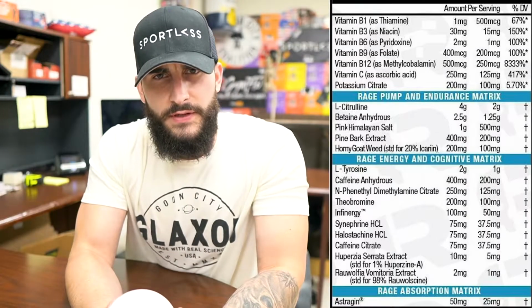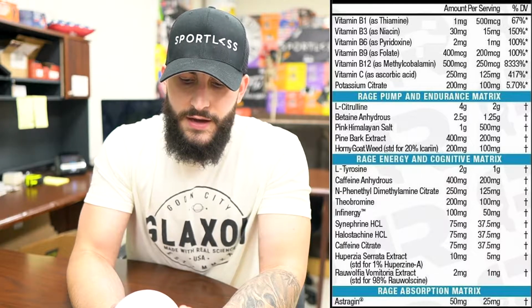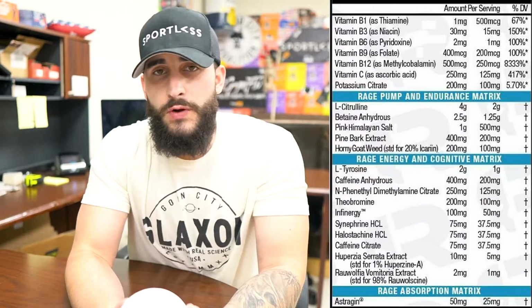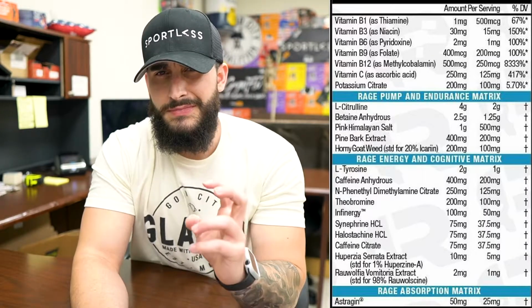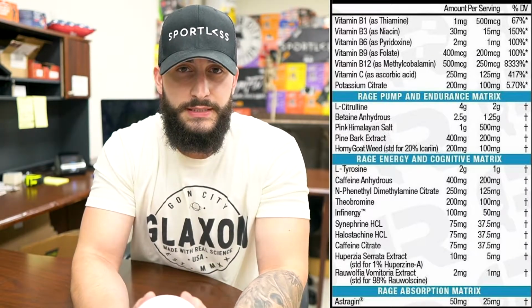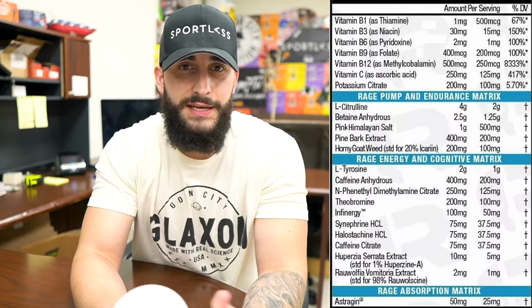And here we get to the fun stuff, the stimulants. This is the Rage Energy and Cognitive Matrix. We're starting with 2 grams of L-tyrosine. Tyrosine is typically used as a de-stressor. You can find it in some sleep products, but it's mostly used as a stimulant. It's used to produce dopamine and noradrenaline. So we typically find this in a lot of beneficial or stim-heavy pre-workouts.